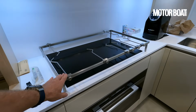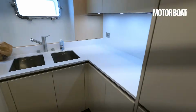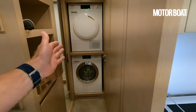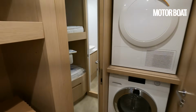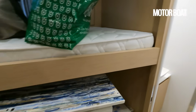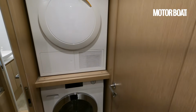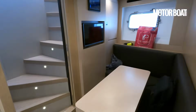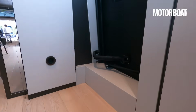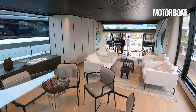Professional standard catering facilities, big oven, big induction hob, sinks, and all the chiller units behind here for fridges and freezers. We've also got washer dryer, and then 2 crew cabins. You can see we've got bunk beds here, ensuite facilities there, and there is a mirror version of that in there. I'm going to leave that private because I believe the crew are on board at the moment. So let's come back out and work our way down through the boat.